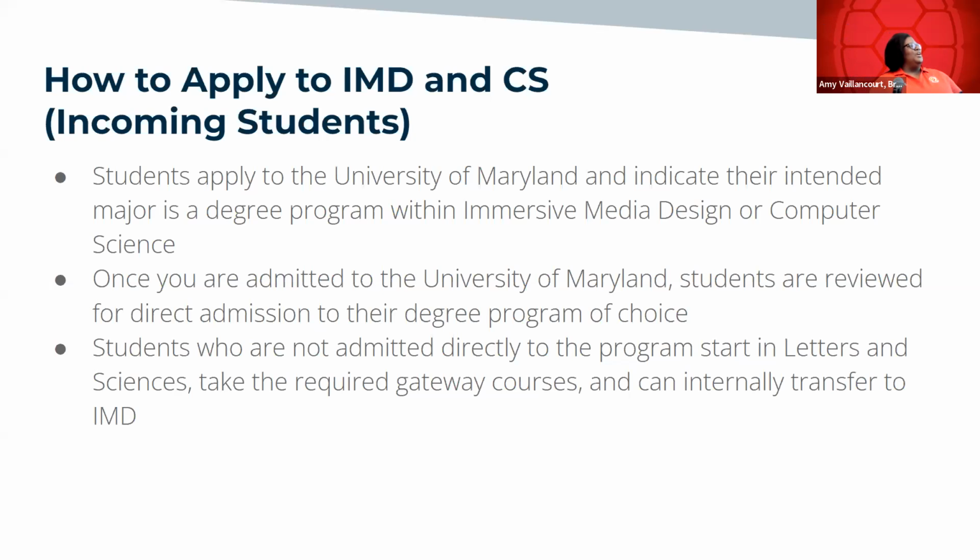There are a couple of different admissions decisions that you might receive. The first is that you're admitted to the university and admitted to your choice of major. The second is that you're admitted to the university, but not admitted to your choice of major. And the third is that you're just not admitted to the university. If you're admitted to the university and admitted to your choice of major, then you're directly admitted, and great, you can start right into the courses for your major.